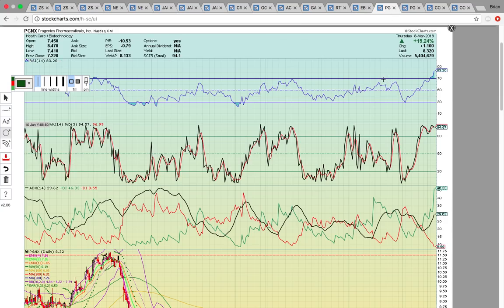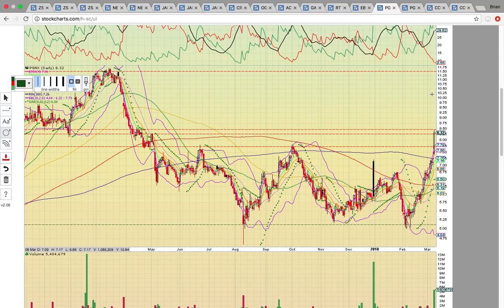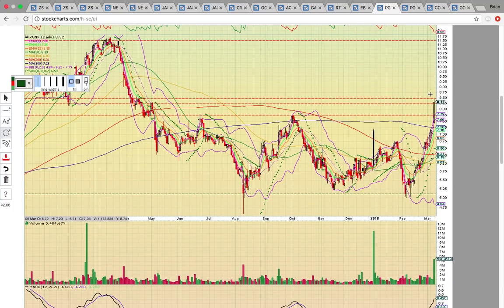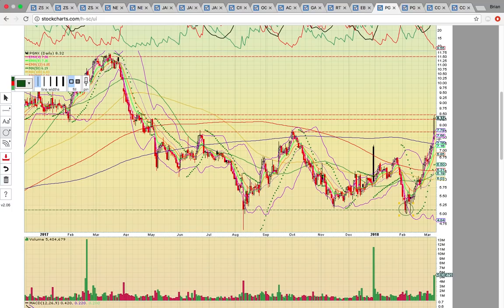Okay, let's look at PGNX. Okay, this is a very nice move today. This has been on a super strong uptrend. Notice how down in February it bottomed out down near $5, and now it's just been really pushing. I wanted to show you this chart because it was busting out and hitting some key levels. As you can see, it broke out above the October high close, and it also broke out above this June high. This was a really crucial resistance level at 775.